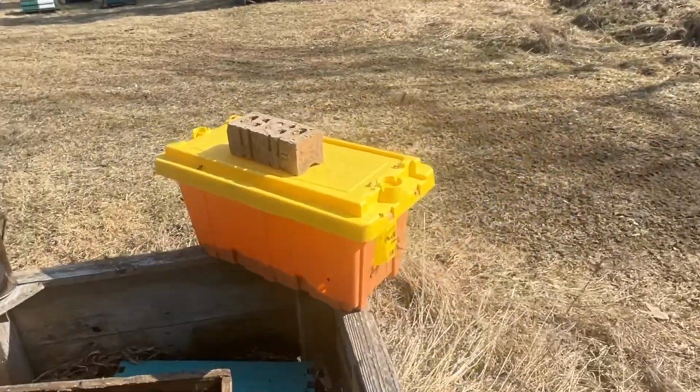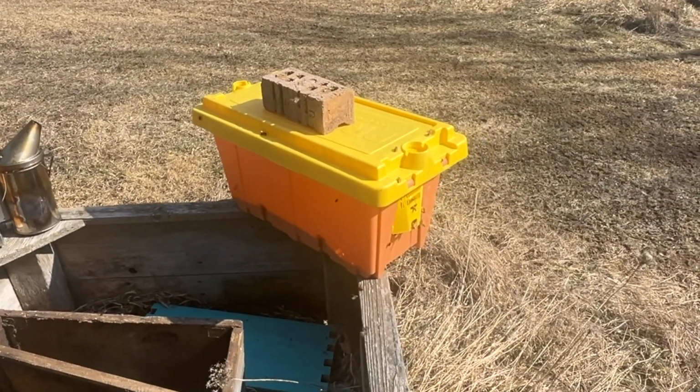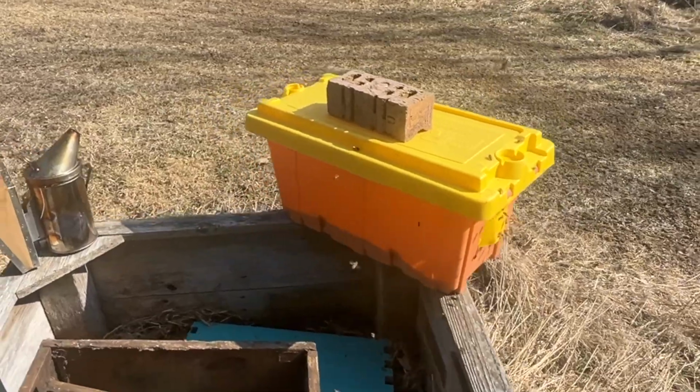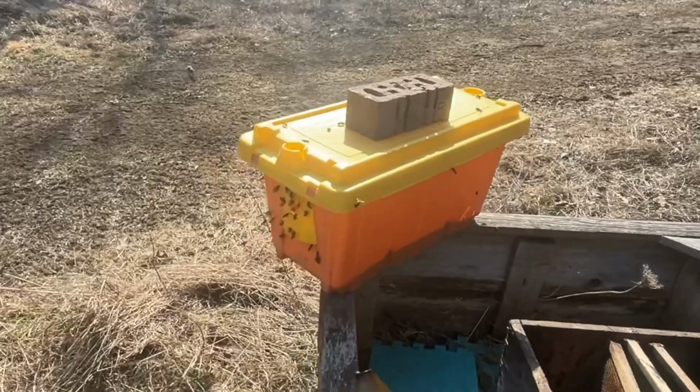Pro Nook with the dry pollen inside. The bees have found it and they're working it. And you can see the shadow line there. There's plenty of it in there still.